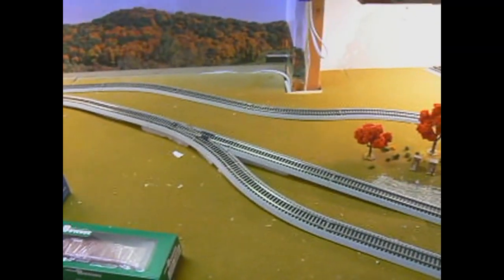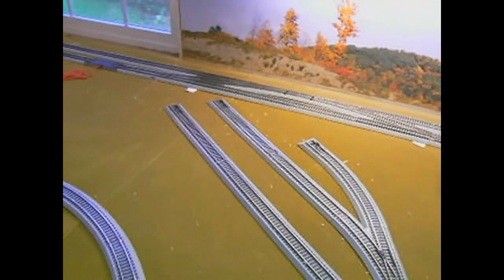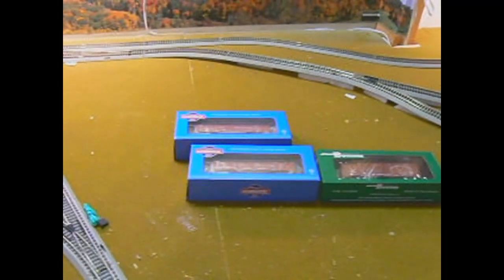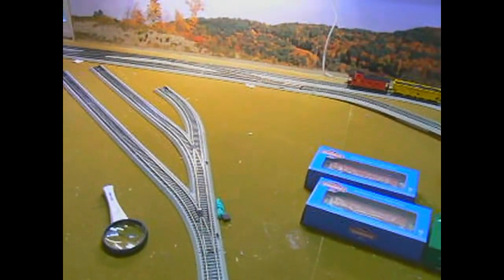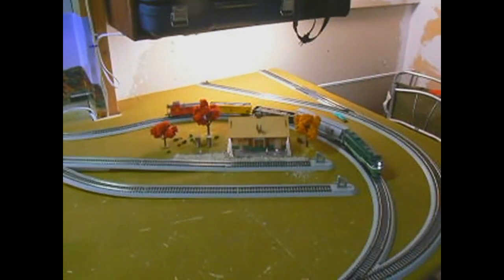And I've got 1, 2, 3, 4 of the switches that are DCC. That one there, the 2 crossovers in the back, and the one on the reversing loop are DCC, so I don't have to reach across. The one here, the 2, 3 here in front, and that one over there are still set up manually. So I've got 4 manual switches and 1, 2, 3, 4, oh, 5 DCC on this current layout, because there's a double there.